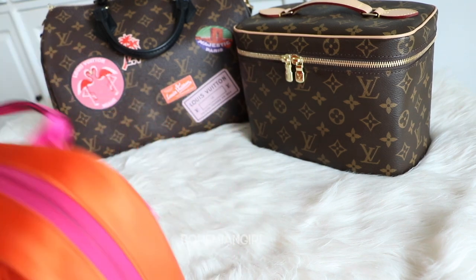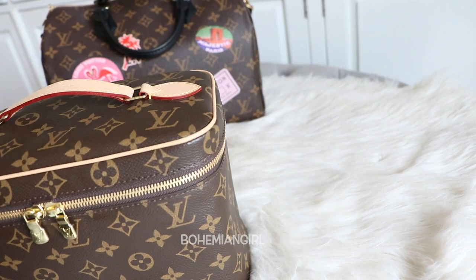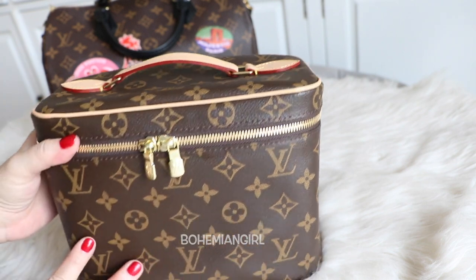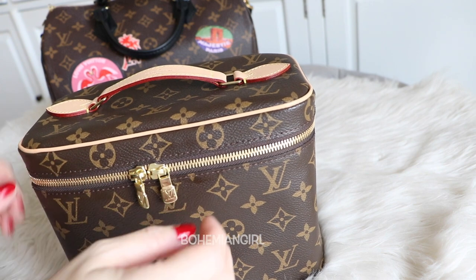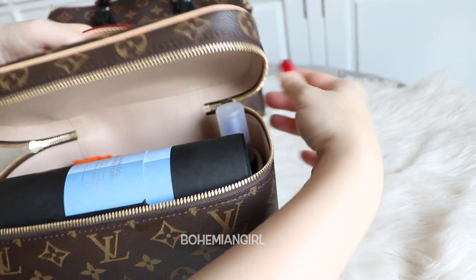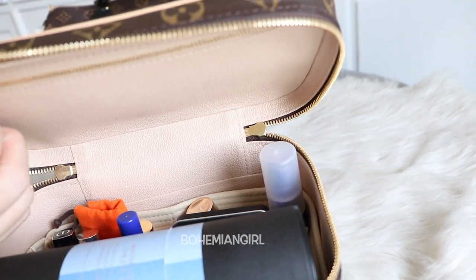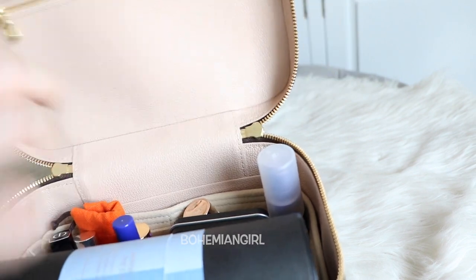And now, oops, what's in my niece baby? I keep my beauty products in here, and this is the first time I use it for my beauty products on my vacation, my traveling. And I try to keep them minimal guys. So here it is, how it looks like. And it has this little pouch here that I don't use now.